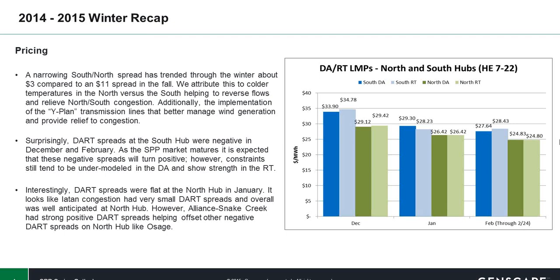But something else that we also noted was the energization of the Y plan, and what looked to be a little bit better management of congestion and some of the north to south flow. We'll get into it a little bit later, but the main constraint that was eliminated was the Smoky Hills to Summit constraint. And we also did see a little bit weaker Woodward congestion overall. So in addition to just the temperatures, we saw some of the congestion mitigated, we think, by this Y plan.